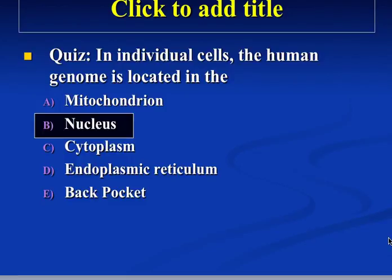Oops, my little window popped up here. Sorry, this is a rough slide. I had a little quiz section here, but they're all going to be answered already, so you can just see the answers.